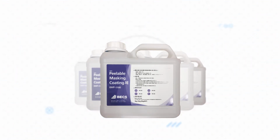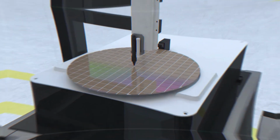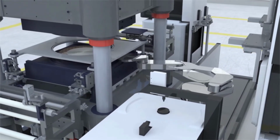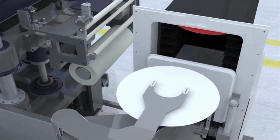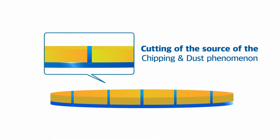The new Wafer PRM coating agent developed from Micro-sol will now transform the paradigm of the wafer back grinding process. Once the PRM coating agent is dispensed onto the wafer, it is compressed in vacuum and then thermally dried. A thin film is formed on the wafer. Because the coating agent penetrates into all empty spaces of the wafer, there are no gaps, preventing the source of chipping and dust phenomenon from the beginning.